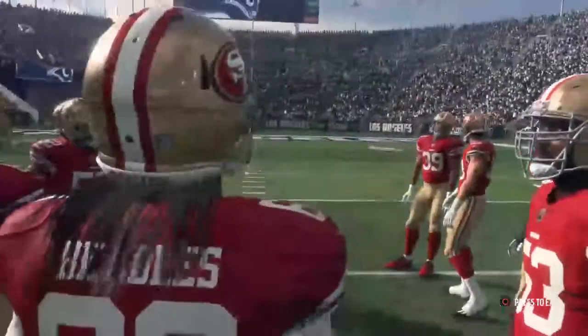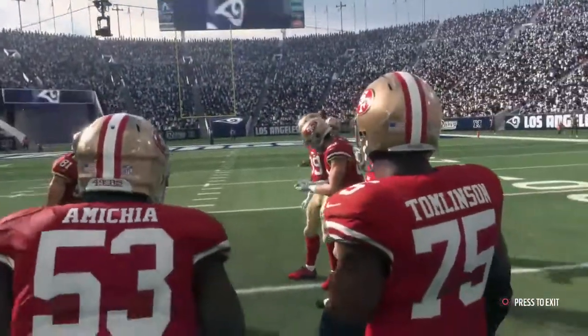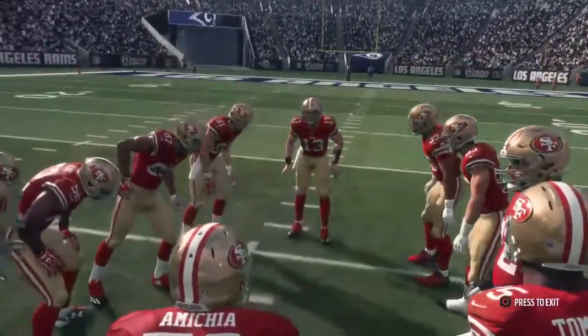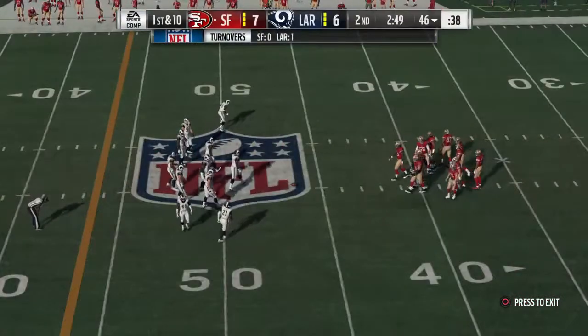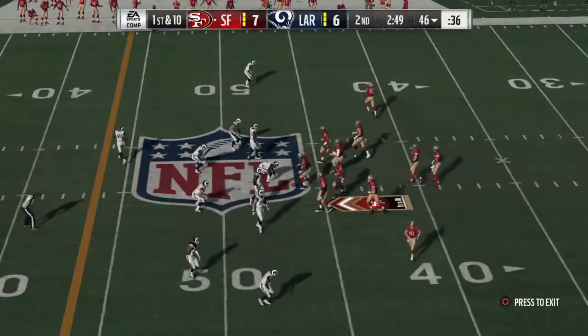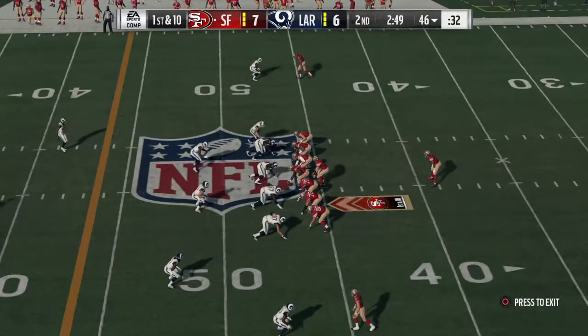Here comes the field general leading his offense back out there for the next possession. He's played a pretty clean first half, a touchdown, no interceptions. Frankly, that's what they expect out of him. They want to see the ball thrown and thrown well, and he's able to do that and put it in the end zone. They'd love to see more of that before this game finishes.